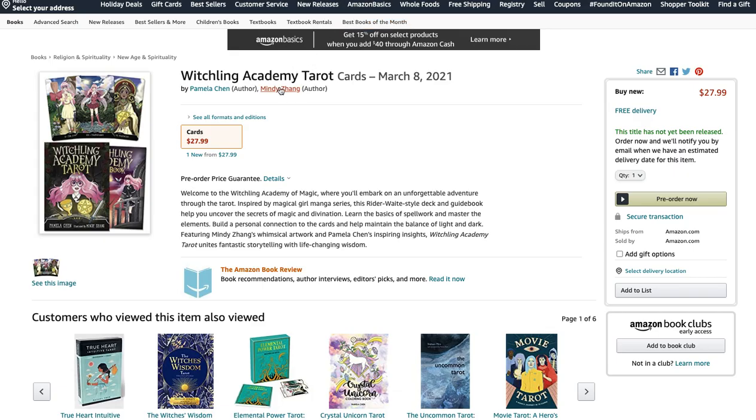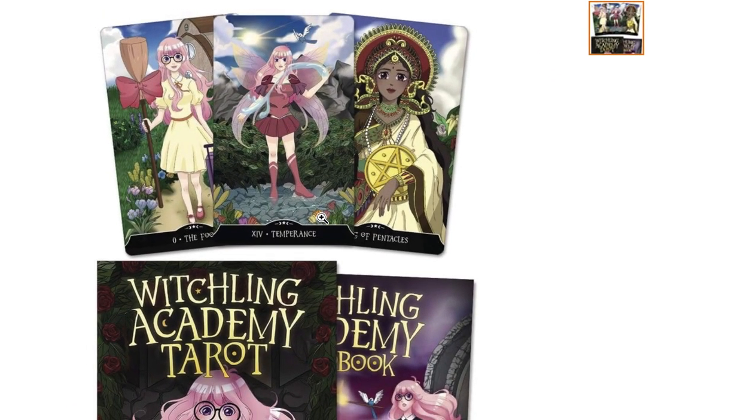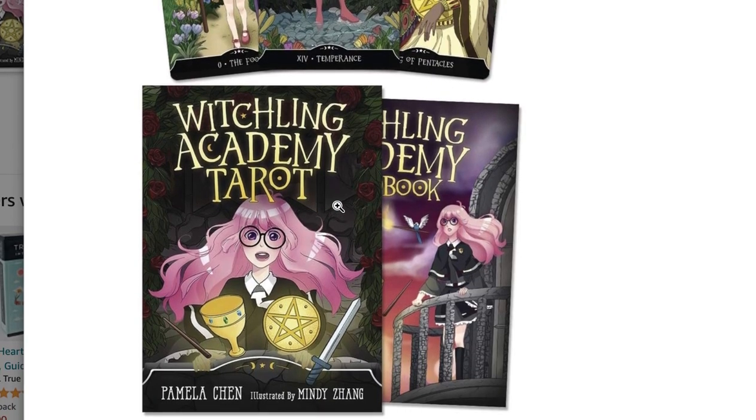Okay. Like I said, we can't have enough witchy anime tarots. We have the Witchling Academy Tarot.